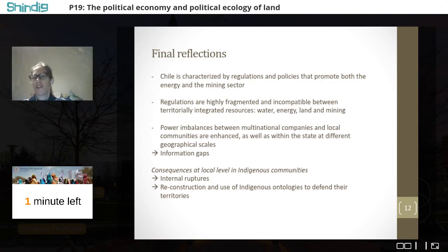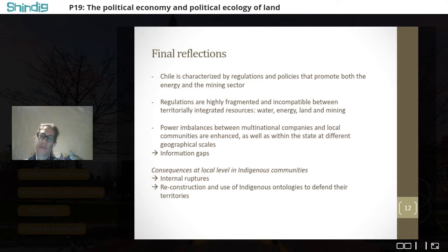So our preliminary conclusions are that Chile is characterized by regulations and policies that promote both the energy and the mining sector, and that these actually protect the interests of hydroelectric companies when developed in indigenous territories. And at the same time, these regulations are highly fragmented and often generate incompatibility between territorially integrated resources. We're talking about water, land, mining, energy resources.